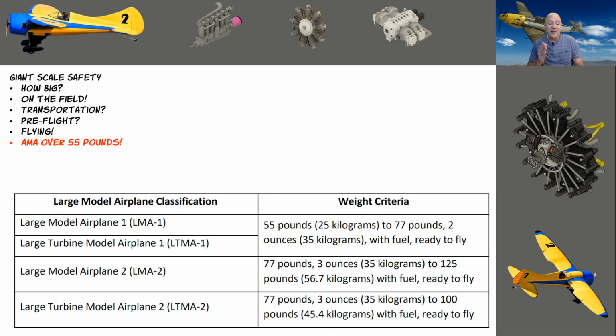There is the LTMA1, which I have nothing to do with because that's turbines only. And then there's the LTMA2, which is turbines up to 100 pounds. But propeller-driven airplanes can go up to 125 pounds. I have no airplanes that are LMA2 right now. I have none. And I'll explain why.